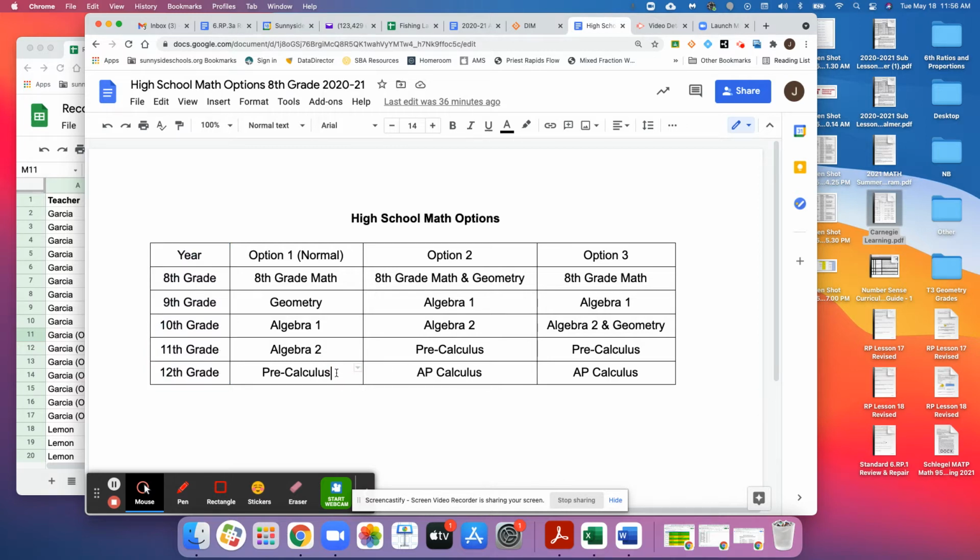So option 1 is what I would call the normal option. Most students who are in 7th grade right now will take just 8th grade math next year, and that will be the only math class that they take. Then the following year, they will take one math class every year in high school, which is geometry, algebra 1, algebra 2, and pre-calculus, and that will be the last math class that they take in high school. That is all that is required for you to do. You don't need to do any more than that. And so the normal option is a great option for a lot of students.